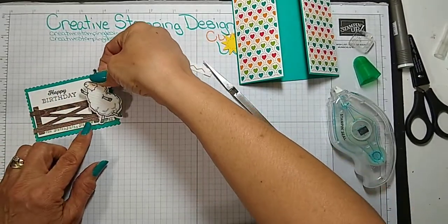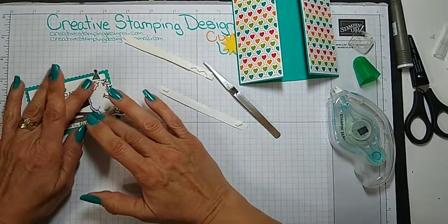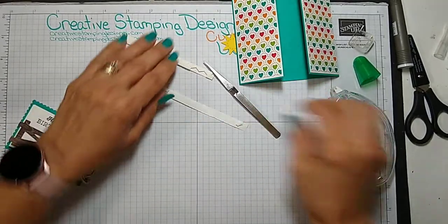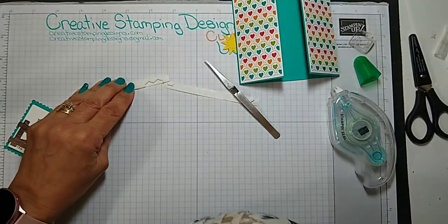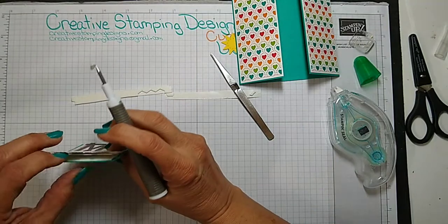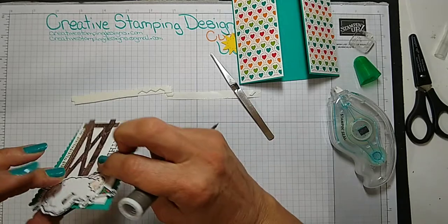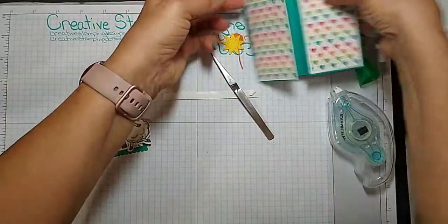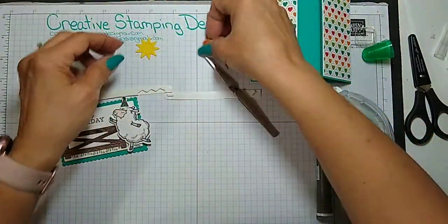Just going to pop him up like that. Let's see how he's, I'm going to sneak one more underneath there. I wasn't sure, so we're just going to put one more right there just to make sure it holds. Okay, perfect. And I had cut other pieces. I wasn't sure what I was going to be able to use, but I do have the balloon cut.